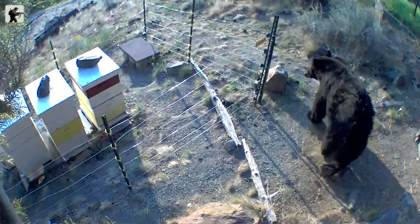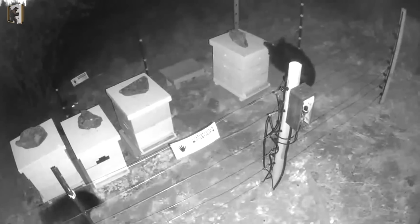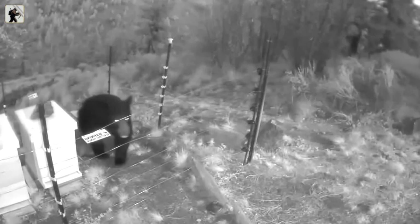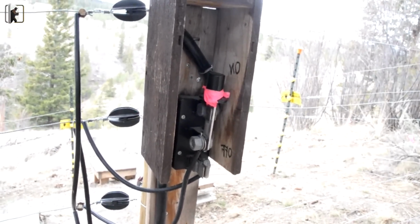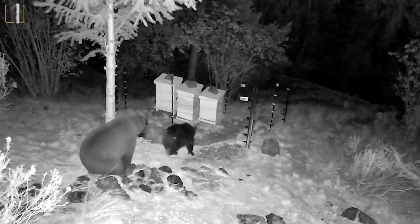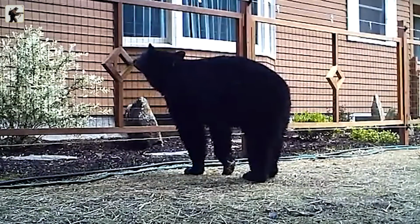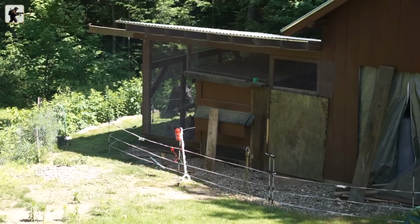In particular, the effectiveness of electric fences in preventing bears is multifaceted. Firstly, they act as a deterrent, providing a physical and psychological barrier. The initial shock a bear receives when touching the fence often prevents further attempts to breach it. Electric fences can also be customized to fit various terrains and property sizes, making them versatile for different environments where bears may be present.